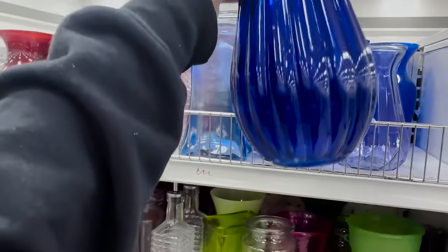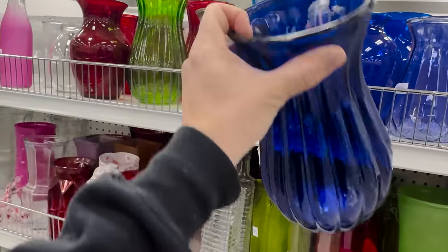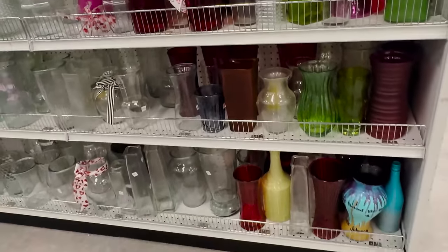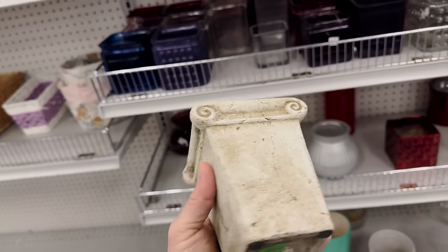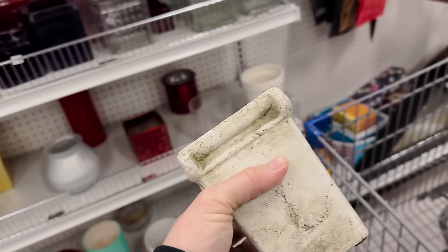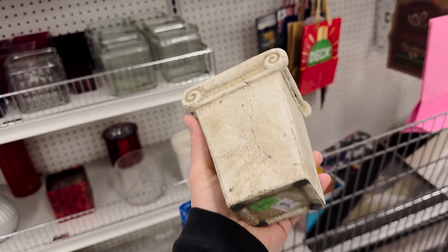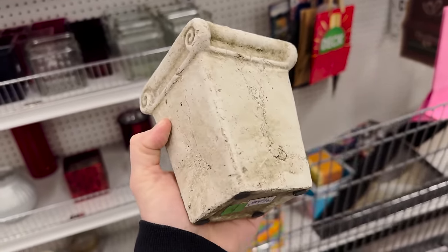Looking at the vases. Oh, that one looks like they painted it. That's not very good. I was hoping that was solid cobalt blue, but it is not. This is a cute little planter and I need to buy some more mid-sized planters because I have a pothos and a couple other plants I bought for the shop.